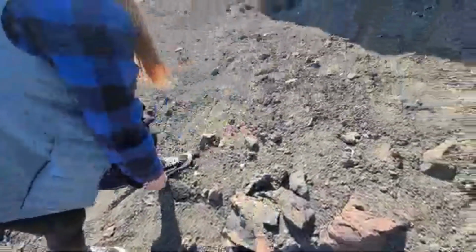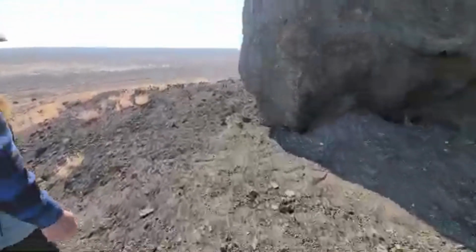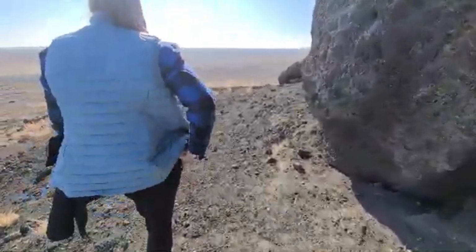So definitely need to read up some more about them. I have a hunch we'll do that soon. I want to show you this hillside over here. Right. That was kind of interesting.